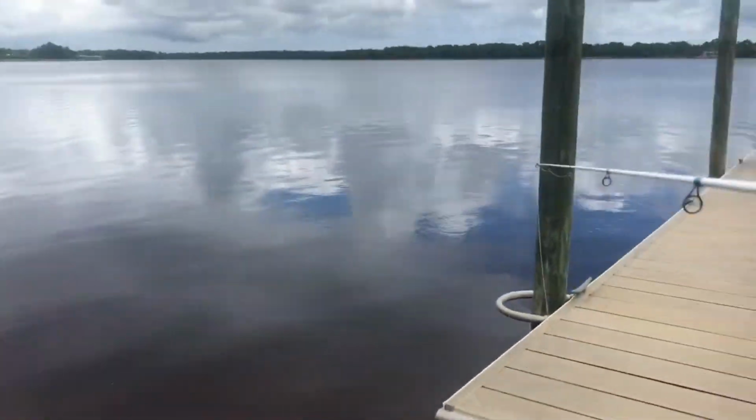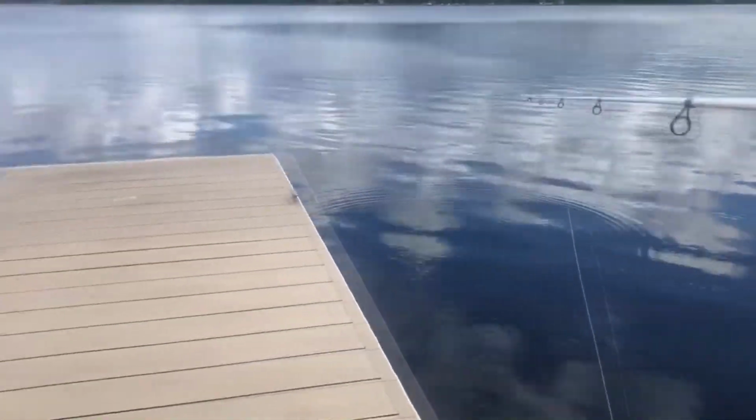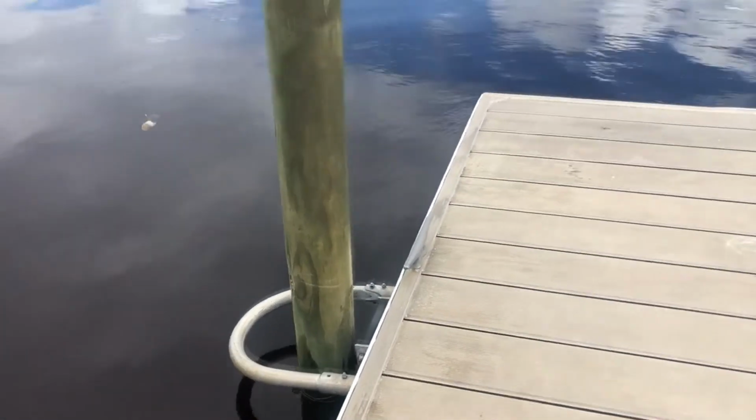What are those little bait fish? On the other side of the lake, though, there are bass, catfish. I would assume gar would be in here too. They're in the West Bay. That probably was a mullet. Well, I got shrimp on a size 1 circle hook. I'm just gonna drop it down here and see if a mangrove is here.